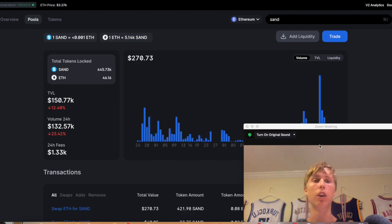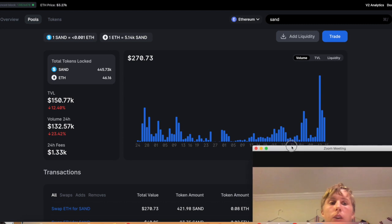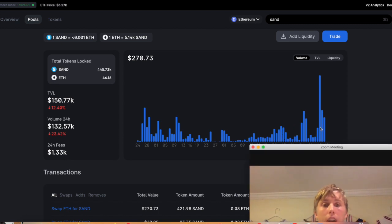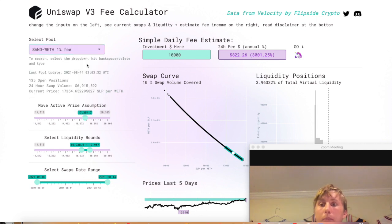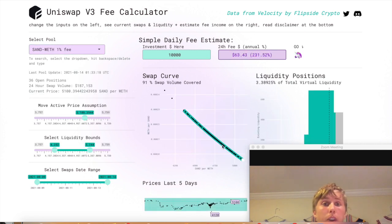It is lower. So now you're like, okay, well, that's great and all, but what if the volume doesn't sustain? Well, you need to see the history of the volume. The volume isn't too crazy, but you guys can see right now it's in a downturn. So sometimes it does spike. So what you can do is you can go to the flip side of crypto and see what you possibly make. So if we do SAND and wrapped ETH, the 1% fee, let's see what we can possibly make.